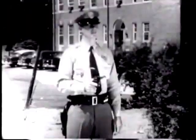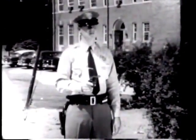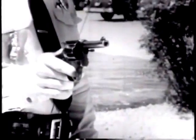Learn to use it safely and effectively. Your own life or that of someone else may depend on how well you handle it. Always remember that a loaded revolver is no respecter of persons. It will kill anyone at whom it is pointed, whether that person is the holder of the weapon, the criminal, or an innocent bystander. Never point your revolver at anyone unless you are justified and are ready and willing to kill that person.